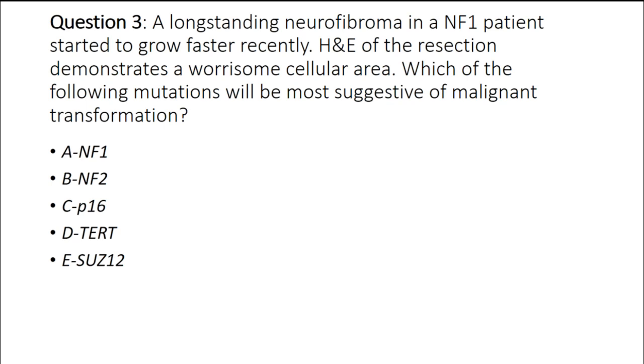I see answers for NF1 coming up. Let us see more. Yeah, NF1. So more people are thinking about NF1, and someone else is also thinking of TERT. So we have two different answers.